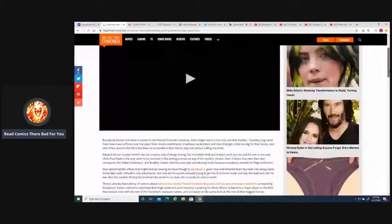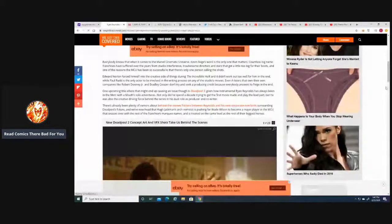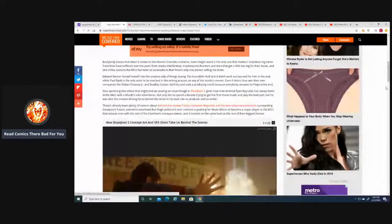As I understand it, they're just replacing him. Everybody knows that when it comes to the Marvel Cinematic Universe, Kevin Feige's word is the only one that matters. Countless big-name franchises have suffered over the years from studio interference, troublesome directors, and stars that get a little too big for their boots. And one of the reasons the MCU has been so successful is that there's only one person calling the shots. Edward Norton forced himself into the creative side of things during The Incredible Hulk and didn't work out too well for him in the end, while Paul Rudd is the only actor to be involved in the writing process on any of the studio's movies.